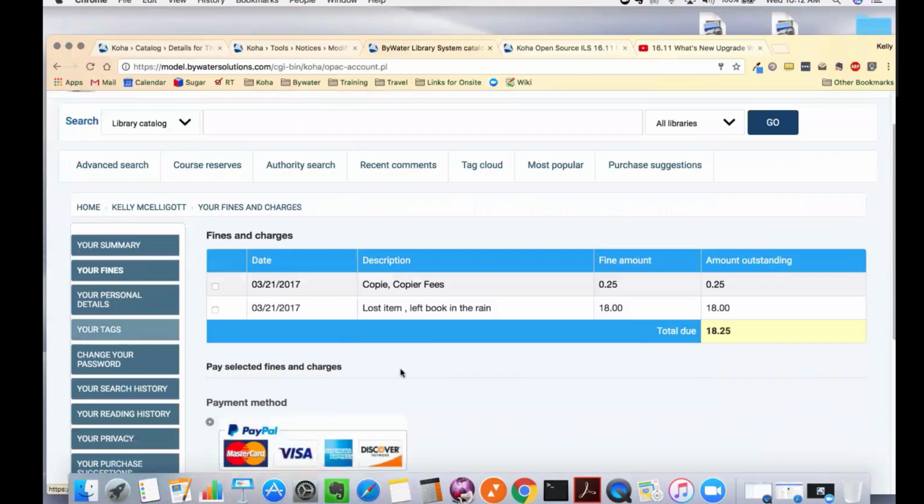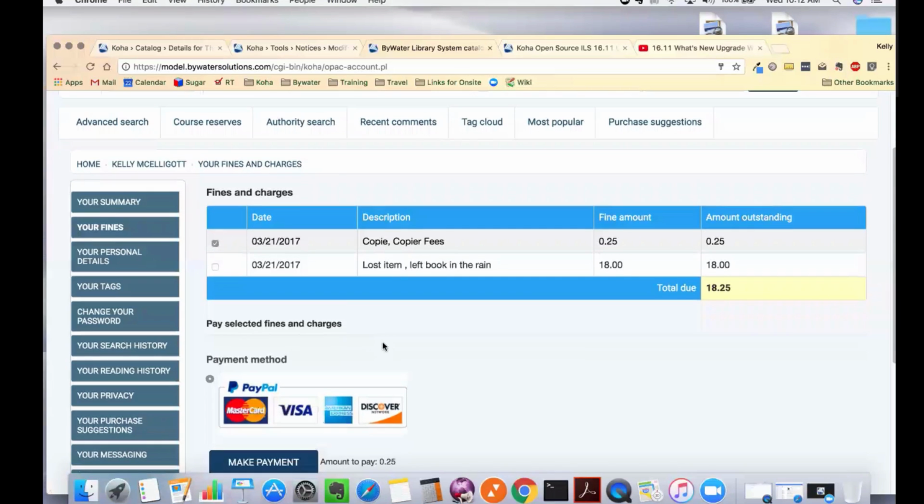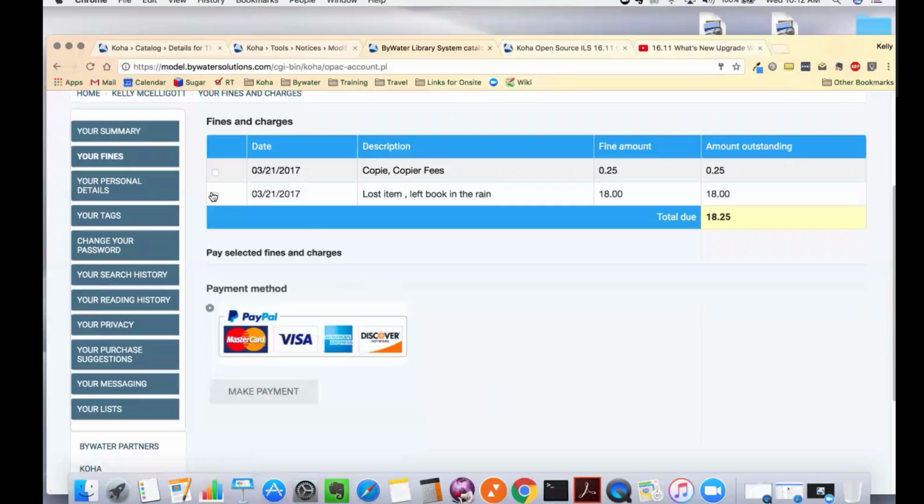So if I go here to my fines and charges, I can see that I do have some charges. And right down here, for my payment method, I can now use PayPal. Now your patron does need to have a PayPal account, and you need to set one up for the library. So we'll go through that process. Your patron has the ability to pick and choose which charges they want to pay, or both. These can be accruing charges or flat fines. So we can go ahead and do that. And then you would just click payment. It's as easy as that for your patrons.